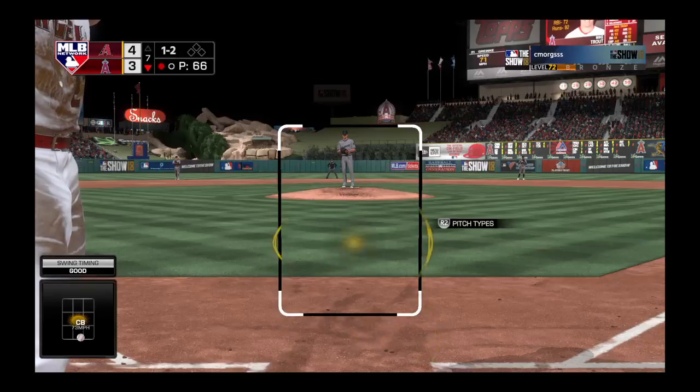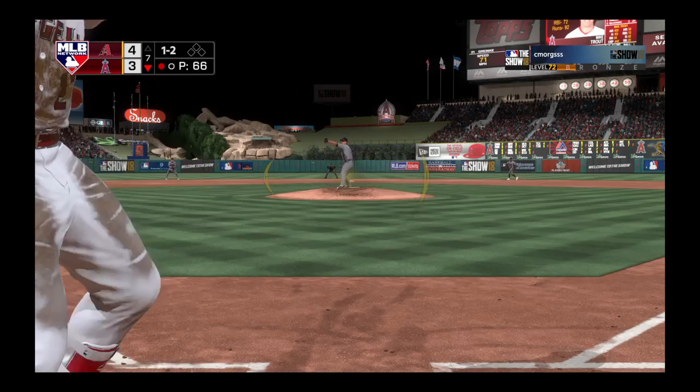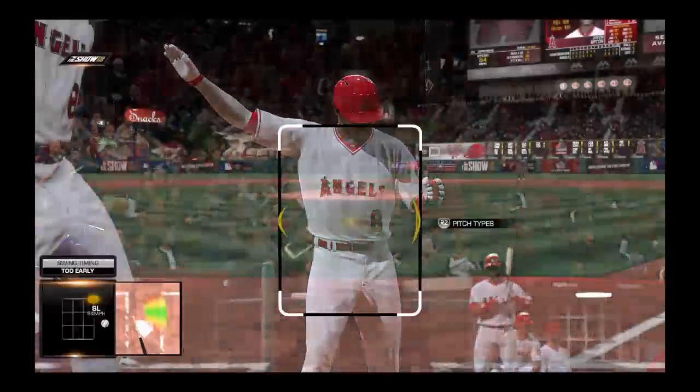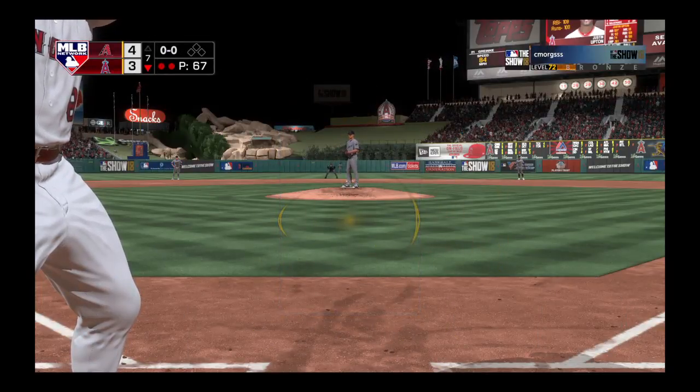Yeah, this guy's having a good day right there. You can tell he is all over. His timing is spot on. This pitching staff is going to have to find a way to attack him a little differently. Got him swinging. Chased it well out of the zone, and there are 2 gone.